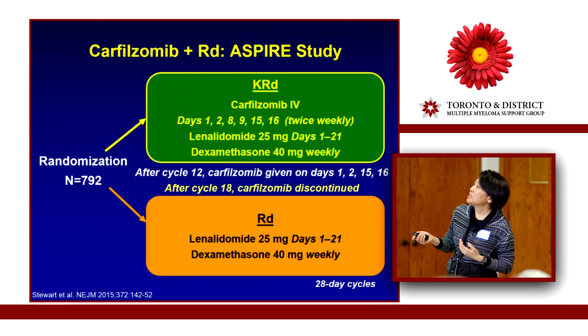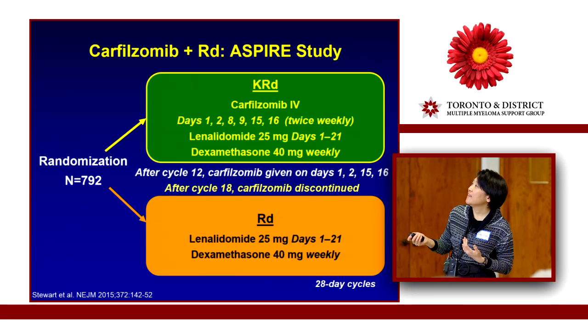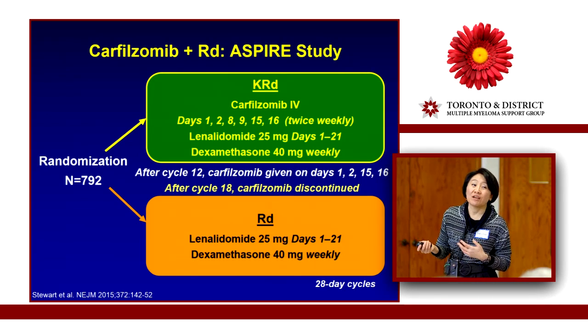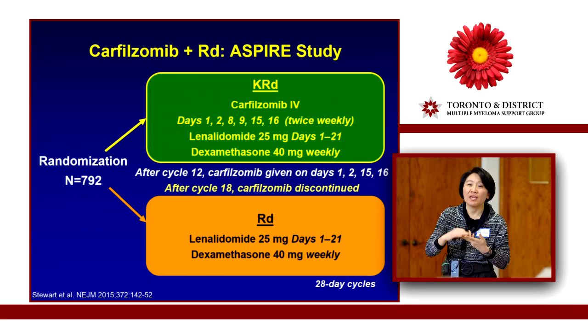So these patients were relapsed, had 1 to 3 prior lines of treatment, and then were randomly put into one of two groups, either our standard RevDex or RevDex plus carfilzomib. Now, this is kind of detailed, but it's just going to show you that carfilzomib is not an easy drug to give in terms of scheduling. It's given days 1, 2, 8, 9, 15, 16. That means it's 2 days in a row at the beginning of each week.